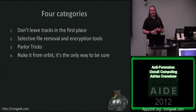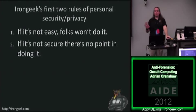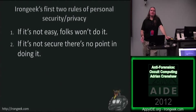All right, IronGeek's first 2 rules of personal privacy. If it's not easy, folks won't do it. If it takes a lot of time to do something, people aren't going to bother. I mean, full hard drive encryption is actually fairly simple now, but if I asked you to always use the cipher tool to wipe out all empty space on your hard drive every day, you might automate it, but most people aren't going to do those kinds of things. There are certain practices that are just a pain to do.